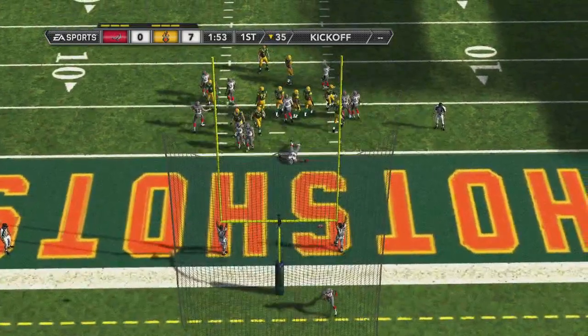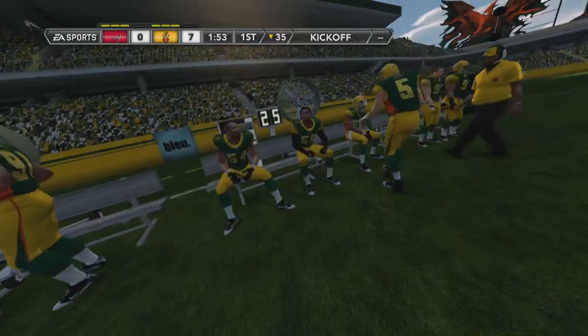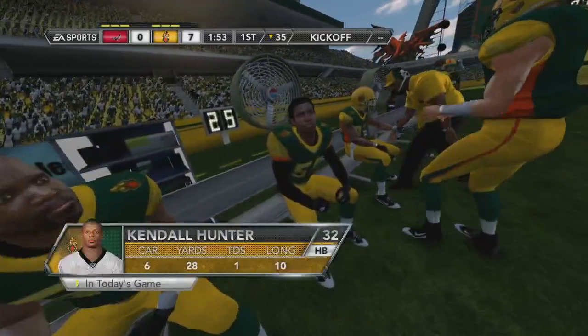Number 3 hits the PAT. It's now a 7-point game. Arizona is up a touchdown.